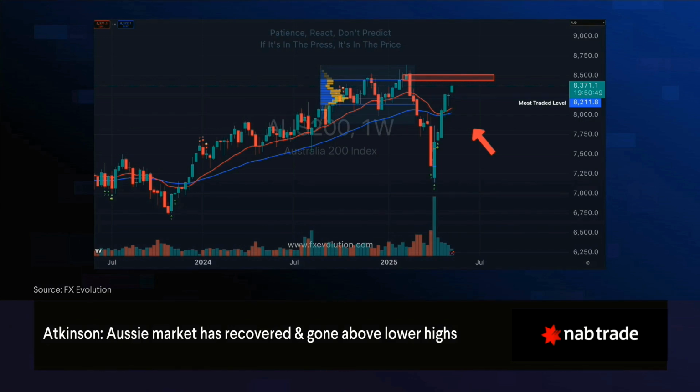So markets, when they pull back, I would say there's going to be a little bit of lining up to be done. Key levels to watch out for on the Australian market, probably the 8,000 if we pull back. And for the upside, I think we're getting very close now to a resistance, 8,400, 8,500 on the charts.